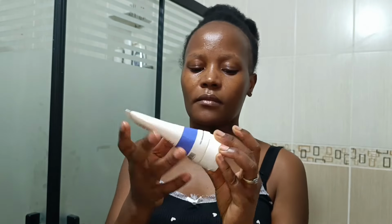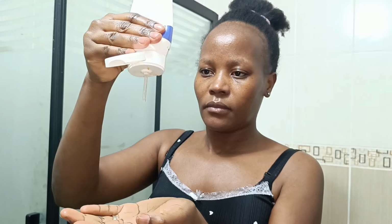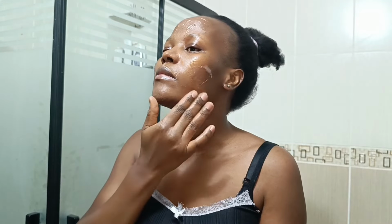Now after a few minutes I'm going to use my rice cleanser gel, or is it not a gel but a cleanser? You can use any water-based cleanser that you have. For me, today I'm using this one, which has rice. The ingredients include gently rubbing rice, and it also helps with hydration and brightening, because rice, when it comes to removing dirt, can brighten the complexion, and it helps strengthen the skin barrier, promoting a healthy appearance.